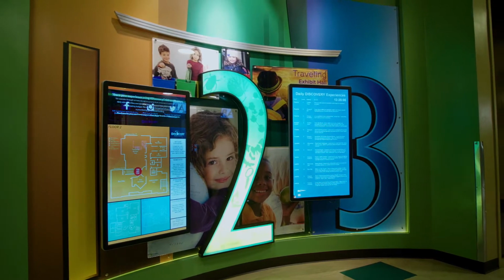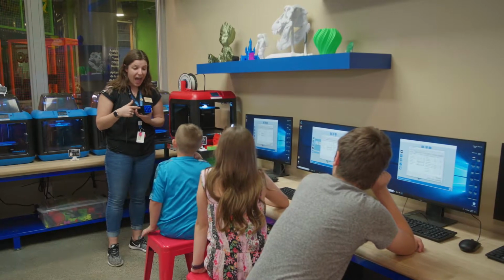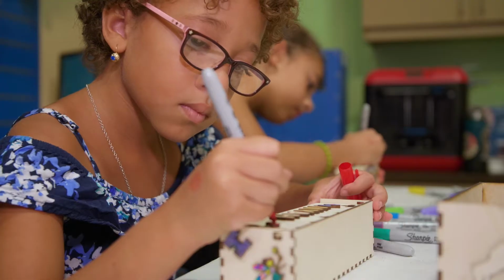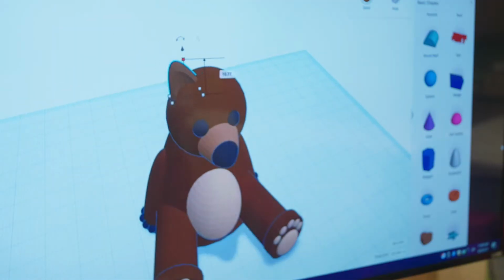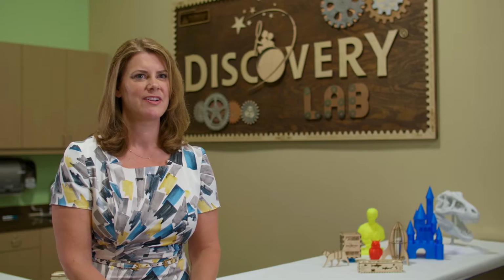So the Discovery Lab is our newest addition at the Discovery Children's Museum. It opened in February of 2019, and we're so proud of this space because it's the first public makerspace of its kind. We are offering no-tech to high-tech ways that children can learn here in the Discovery Lab. So Discovery Lab is on the second floor, which is the same floor as our Eco City.